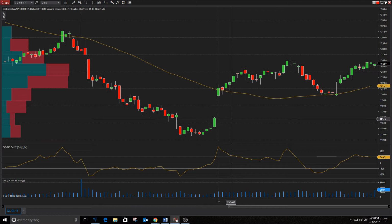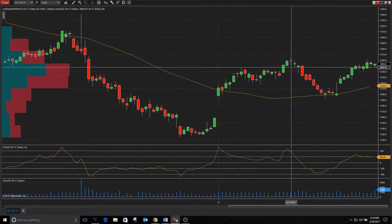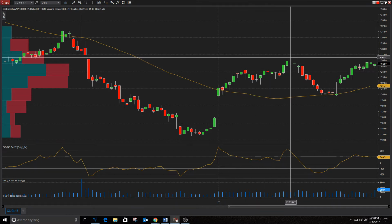So that's something I think is going to be a theme to keep an eye on. Is gold going to hold this 1265 level to the upside? It's a major line in the sand for gold. So if some of you are holding GLD or GDXJ, or insert your favorite gold exposure there, that's something to consider. And so that's what we're looking at in the markets.